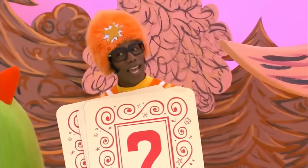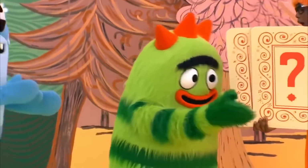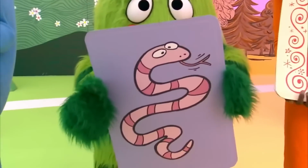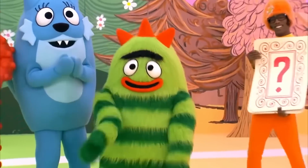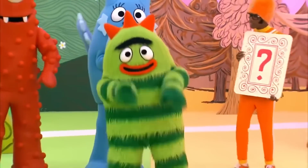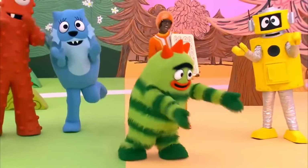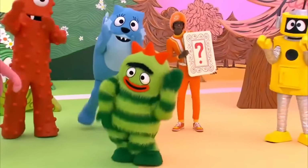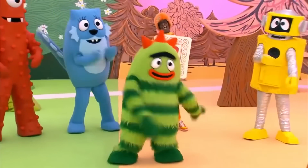Brobee, you're next. Come on over and pick your card. Yay! Okay. Look, I got a snake card. And you know, I can do the snake dance. I can do it like this. Go, go, go, Brobee. Go, go, do the snake.